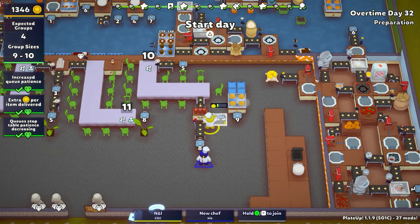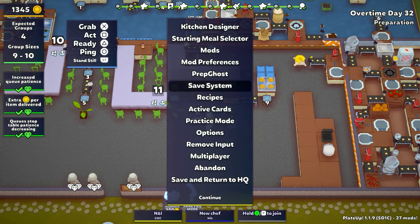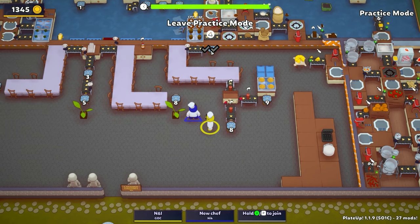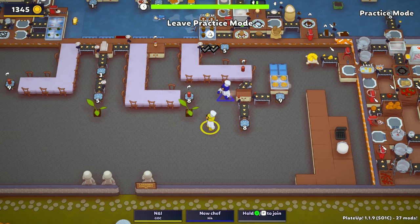Let's take a look. I assume that it won't. I assume that all three grabbers will work simultaneously to grab a ketchup bottle and it should be fine. Yeah, exactly. Let's find out. Theoretically, this is okay. Oh, this needs to be rotated. There we go. Let's leave practice mode. Let's try again.